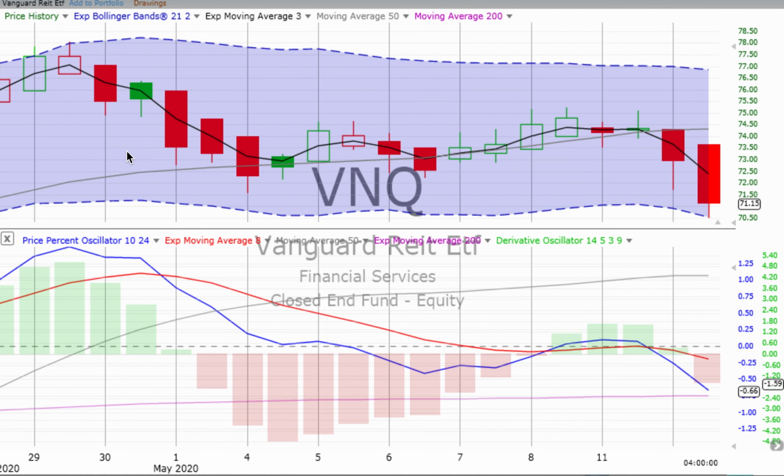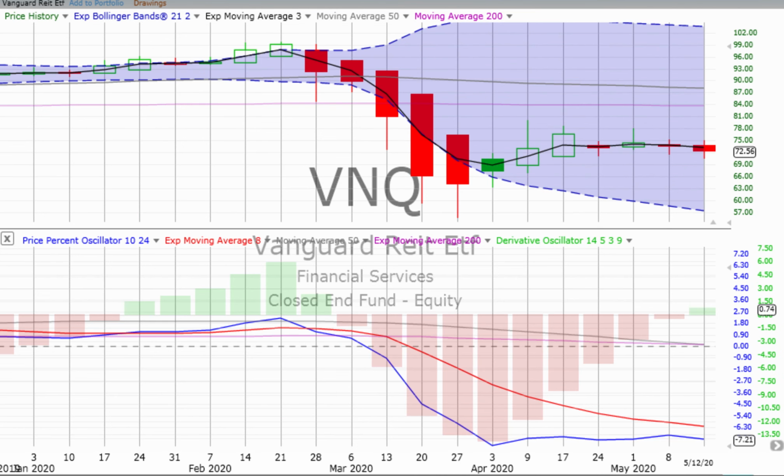And then lastly, what do we see on our 4-hour chart? We see a down move in the morning, huge down move in the afternoon. Real estate really ramping over, going down. Price percent oscillator cracking down like a hockey stick. Derivative oscillator flipping over for a big down move in the afternoon. So we go back to the weekly for our last chart of the day.